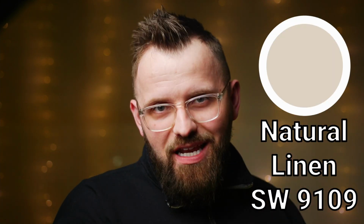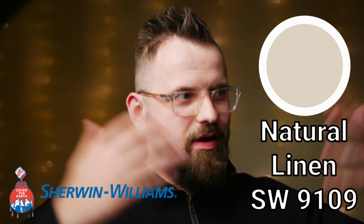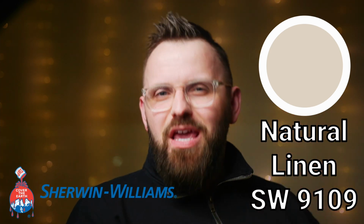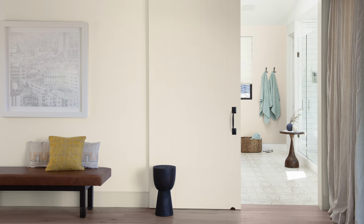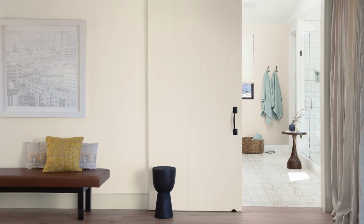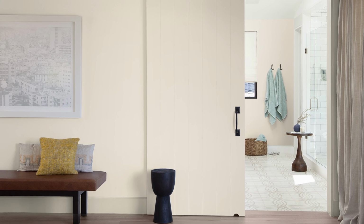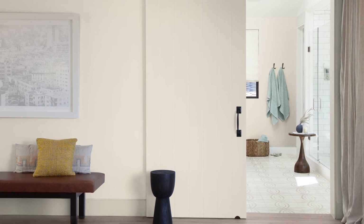We're now transitioning to an even warmer color with even more depth in Natural Linen, also by Sherwin-Williams. In fact, all these colors are by Sherwin-Williams. And this is your beige category. I keep telling you folks, okay, beige is back. And I think a large part of it is how it's being utilized in 2022, or the future if you're watching it in the future.